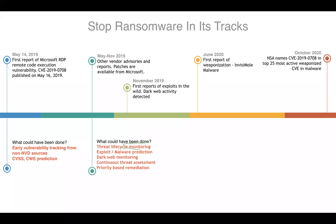Now, again, when the advisories or patches are available from Microsoft, we need this lifecycle monitoring to continue, and we need to be able to predict how serious this issue is, whether patching is almost required in this case, or can be deferred. And here the exploit and malware prediction could come in. All the automated monitoring could come in and could help us in setting up the right priority for this.